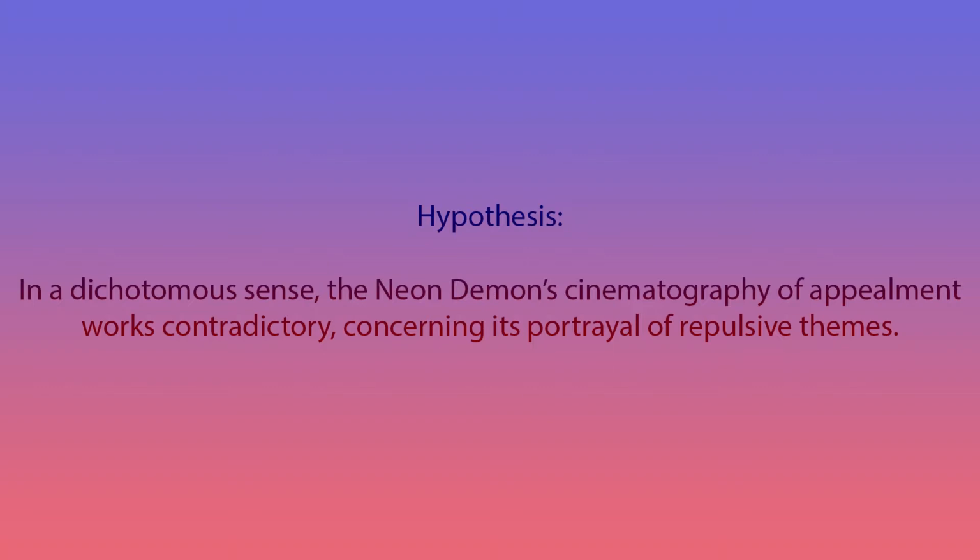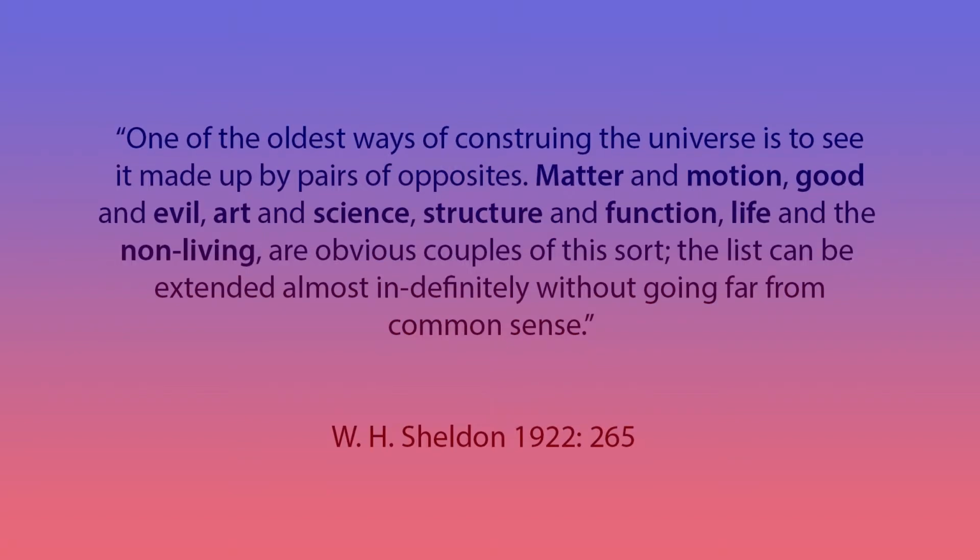In order to come to the conclusion, the notion of dichotomy must be clarified first. A dichotomy could be explained by the following quote. "One of the oldest ways of construing the universe is to see it made up by pairs of opposites. Matter and motion, good and evil, art and science, structure and function, life and the non-living, are obvious couples of this sort. The list can be extended almost indefinitely without going far from common sense."